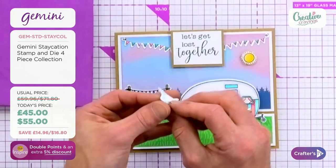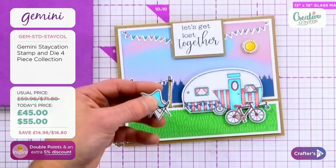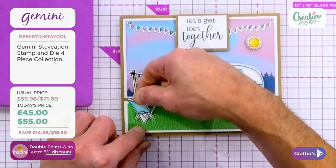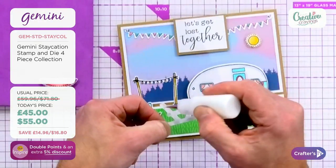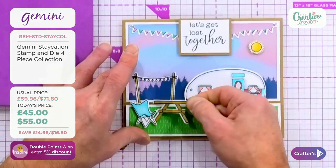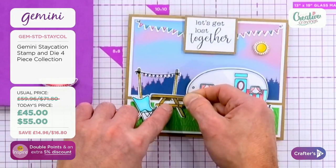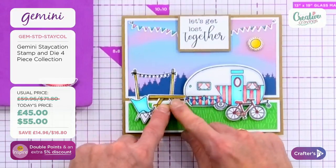There's no reason why you have to use all the layers in dimension with your foam pads. However, you know me by now, I do love my dimension. So let's bring in our picnic table, and you can build upon or build scenes upon scenes. So there's our picnic table. Then we can start to even build upon that picnic table.